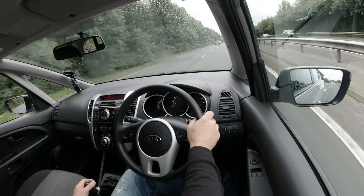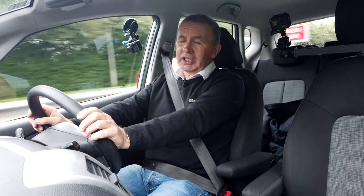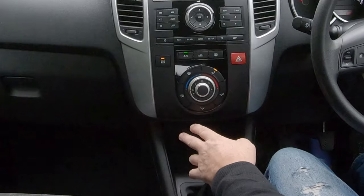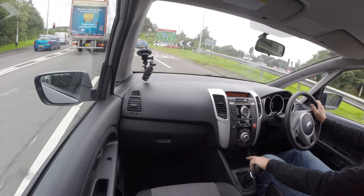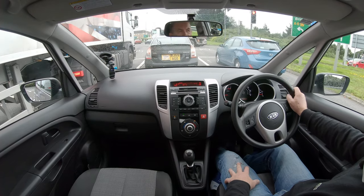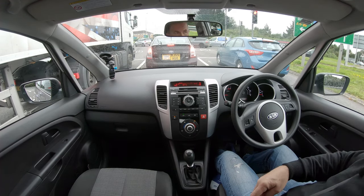It's not geared for fantastic performance, but it's nice and steady. We've got a CD radio there. Also got down here in the center console a power socket and USB and auxiliary, and the USB socket also serves for an iPod connection or iPhone. Got nice big cup holders here, bottle holders, and then another two cup holders there, and a cubby hole.